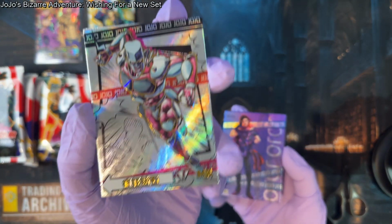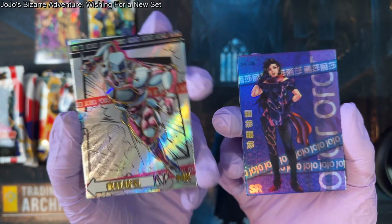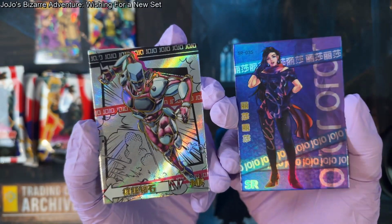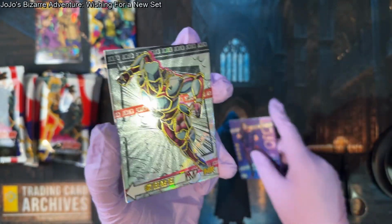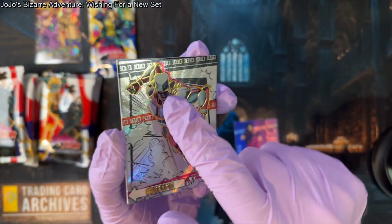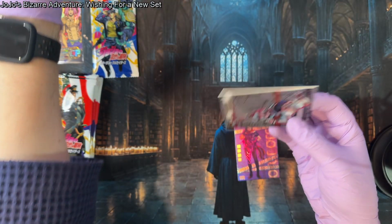We got an MR with one of the stand. So the MRs feature the stand, and this is a base SR. This is just kind of basic foiling on there, although the MR has much more of this holographic stamp on it, too.